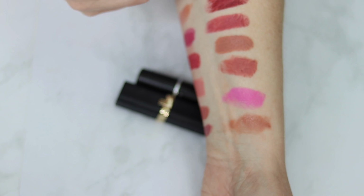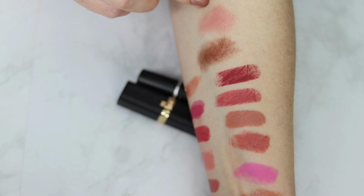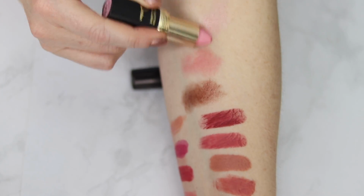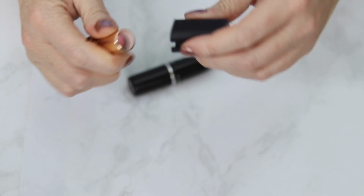I have MAC Aloof. This was just kind of a nothing color on me. Made me look a little bit dead, so I'm going to pass that on. Another color that made me look a little bit dead is Dotson's Nude 600 by L'Oreal. Let's see, it looks like that. Can't even really see it.